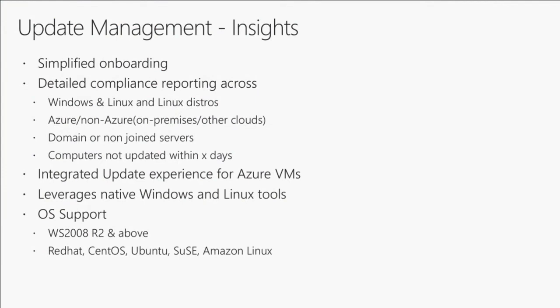The first thing is, as you all know, everyone talks about service, but the most important thing is how do you get onto the service? Do you spend a lot of time to get onto the service, enable the service? So one of the things we are working on is to simplify the onboarding process so that with just a few clicks, you'll be able to onboard the service and start seeing the value of that.